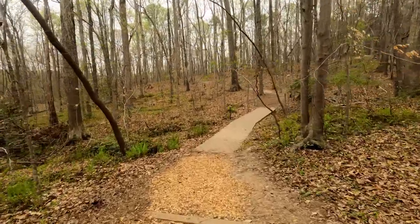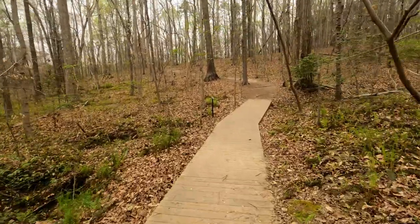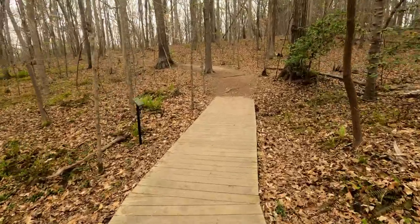We got one more sign coming up. I'm going to read that. This bridge looks sturdy to me. Hell, we've hiked across bridges that didn't look anything like this. So far, I don't understand why the trail is closed.